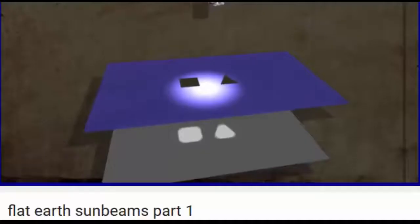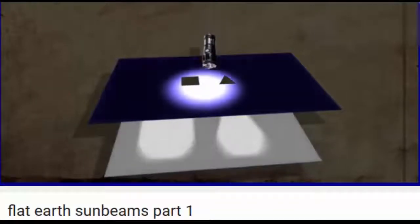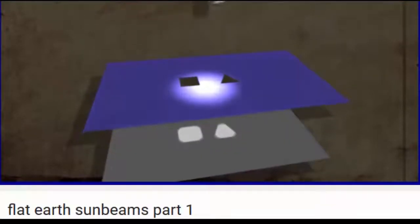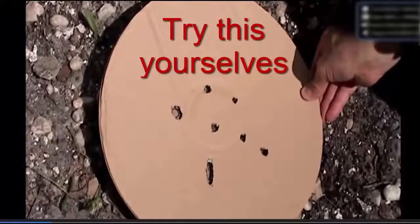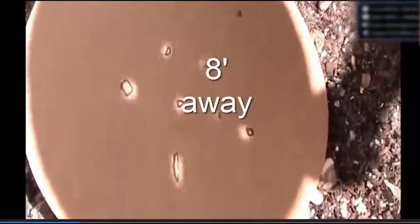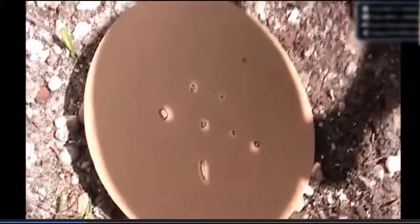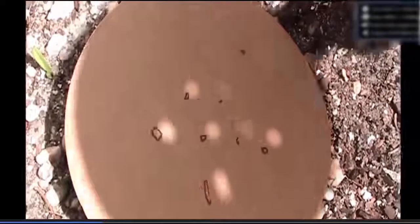I watched a video from my perspective. His video is called Flat Earth Sunbeams, Part 1. I was outside and I go, man, let me try that. And I just kind of ran in, I grabbed some cardboard, I cut some holes in it, and I wanted to see how the sun reacts coming through. So here I am, raising it high over my head, so I'm about 8 feet away from this, and the light doesn't diverge or spread out. It doesn't splay out like we see the crepuscular rays.